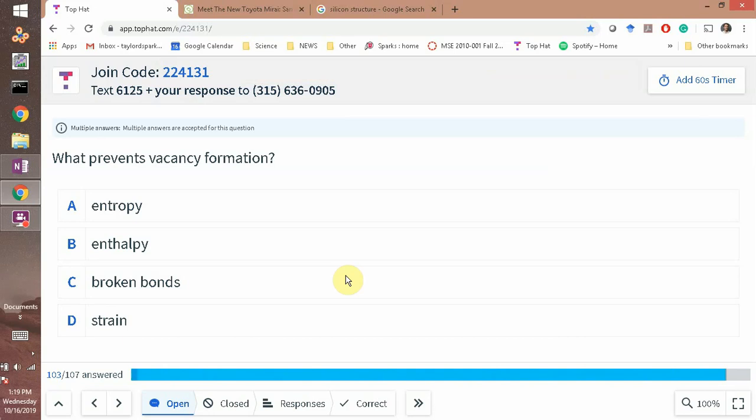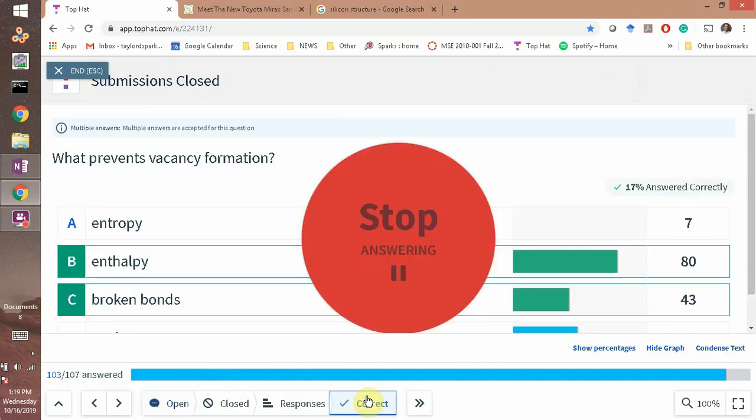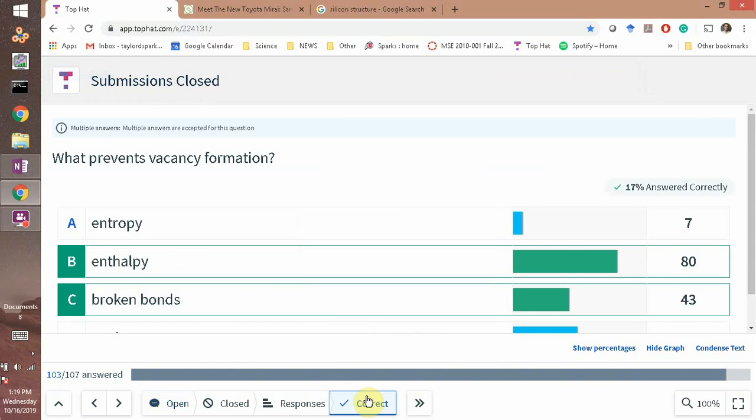Yeah, from moving in the first place. Yep. So strain is definitely an acceptable answer. What are the other ones? Enthalpy is broken bonds. That's going to make sense. Jaden? I was just going to say, in the last case, the correct answer was entropy, and if this is the exact opposite, then I would think it would be the exact opposite reason, being enthalpy.